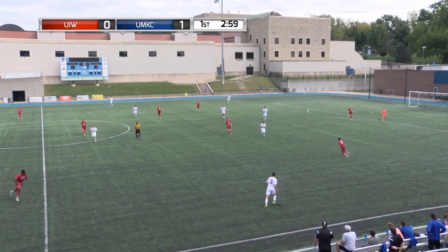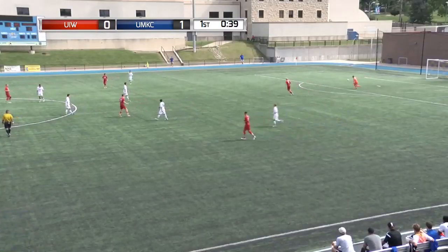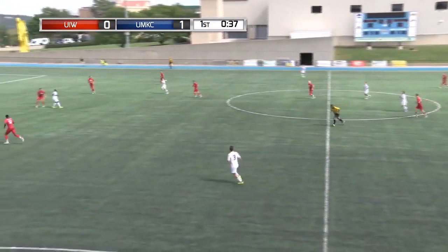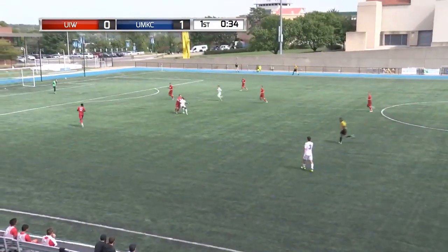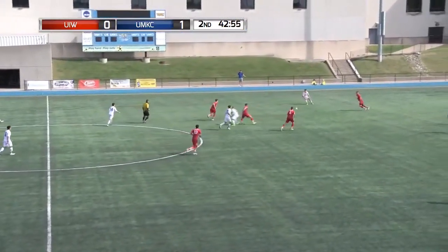Three minutes left in our opening half. 1-0 UMKC on their home field. But whether or not it's worth the risk to make another run, and boy, Errico just bombed it. McWood, we're now under 43 minutes to go in the second half. UMKC leading 1-0.